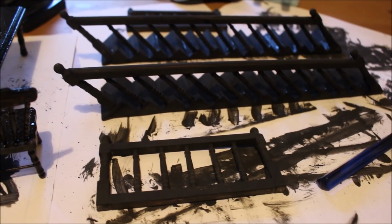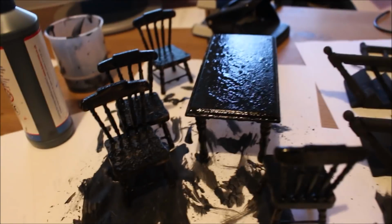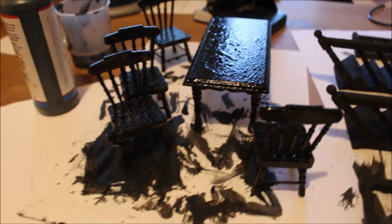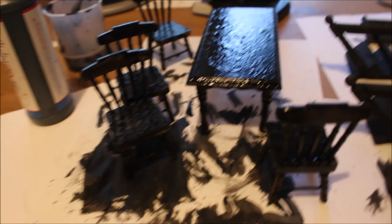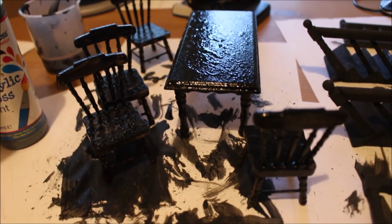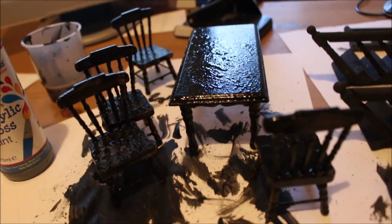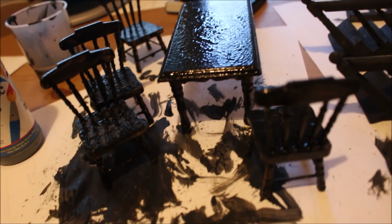So I painted all of these things now, and I also painted this table and chairs. Again, it was a gloss, so unlike that time where I very frustratingly painted a gloss thing and it didn't work with my normal classroom water-based paints, I used an acrylic paint. I know that I could have sanded it and it would have worked, but these pieces are so intricate. I was like, you know what, I'm just going to use an acrylic paint.